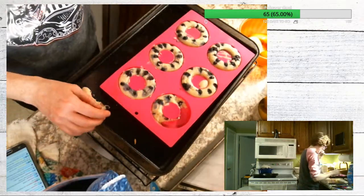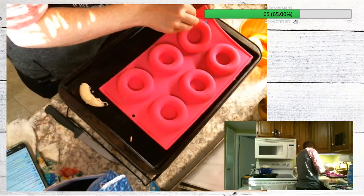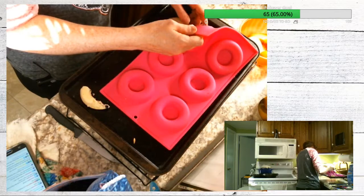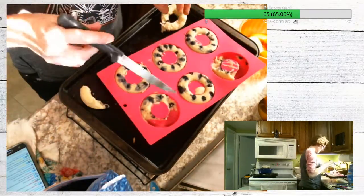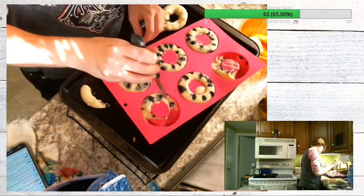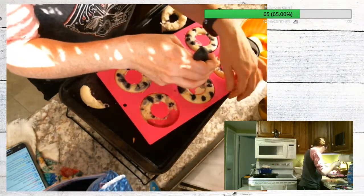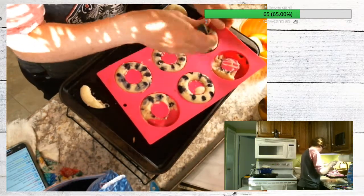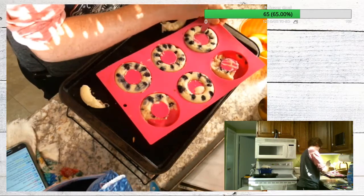Okay, let's try this again. Damn you! No! I'm letting y'all down. I'm so ashamed. But look at how light and fluffy it is. True story, I was looking at the book for the air fryer, and I'm not sure if it was the one that we got or another one at the store, but it has directions on air frying your donuts.